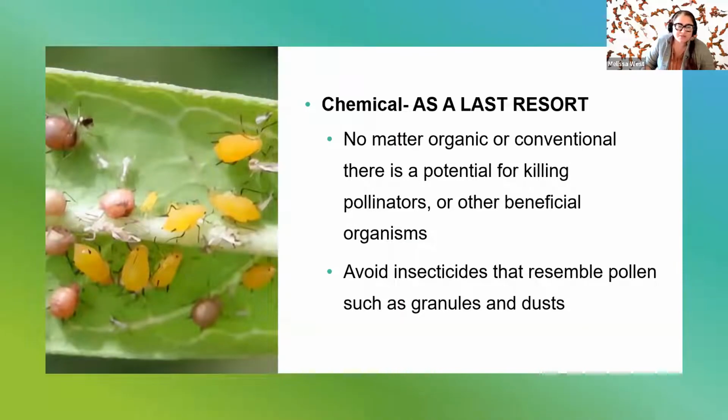And then, of course, using chemicals, let's try to do this as a last resort. You do have the possibility of harming or killing pollinators if you're using chemicals, and we're trying to avoid that. We also want to avoid insecticides that resemble pollen that might look like granules or dust because the pollinators will think that this is pollen and will take it home with them. Which will obviously be a bad reaction for them. And if they take it back to the hive, it could possibly hurt more insects as well.